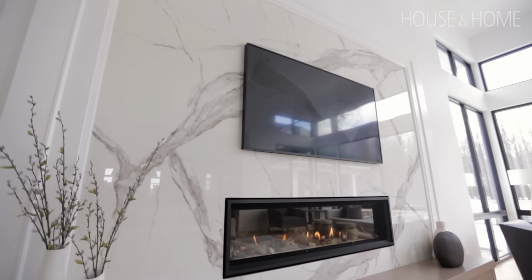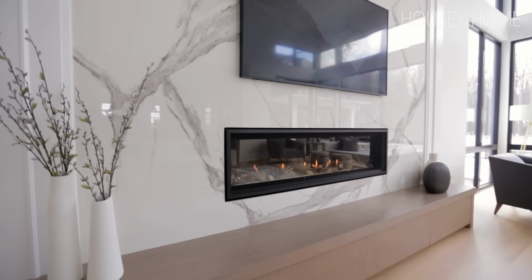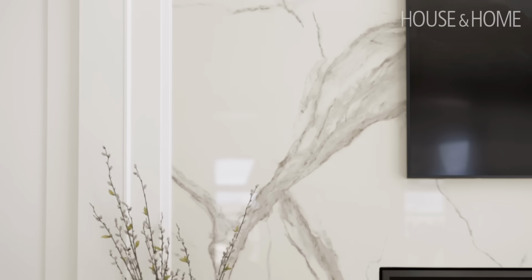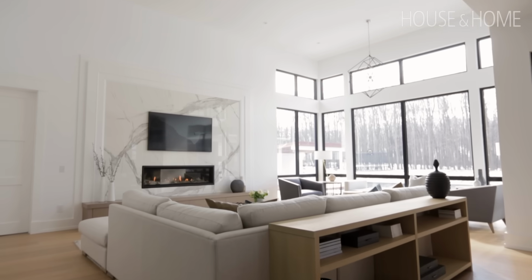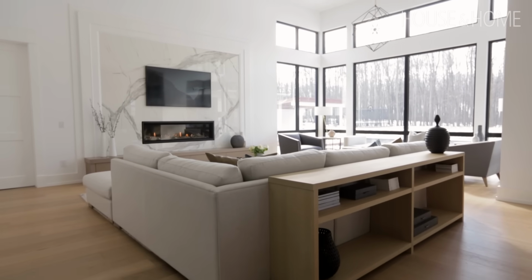We clad that whole surface in a porcelain slab, or two porcelain slabs. It's really difficult actually to figure out where that seam is and know that it's two slabs. The fabricator did a great job. And then again, to bring in some transitional details, we chose to add millwork or casing, and actually in this case, some large baseboards to create the millwork frame around the porcelain and really draw your eye in. Even though it's tone on tone, white on white, those moldings and that millwork create depth and dimension to the space.